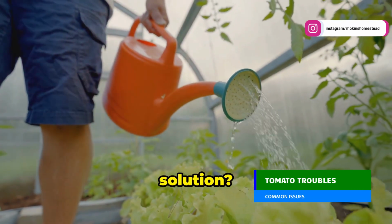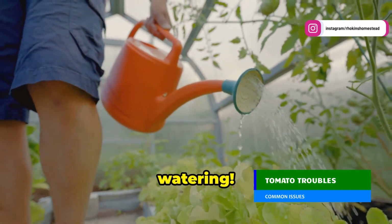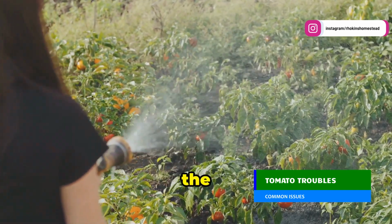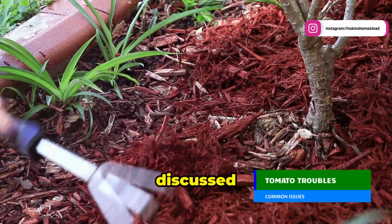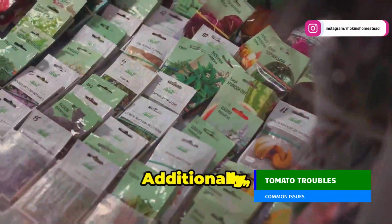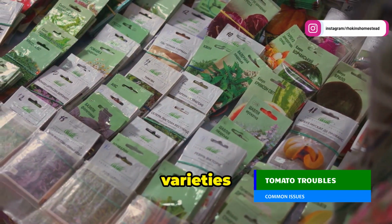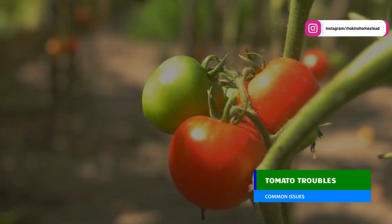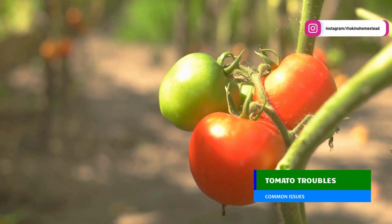The solution? You guessed it, consistent watering. Aim for deep, infrequent watering to maintain even moisture levels in the soil. Mulching, as we discussed earlier, can be a gardener's best friend in achieving this. Additionally, choosing crack-resistant tomato varieties can provide an extra layer of protection against this unsightly issue.